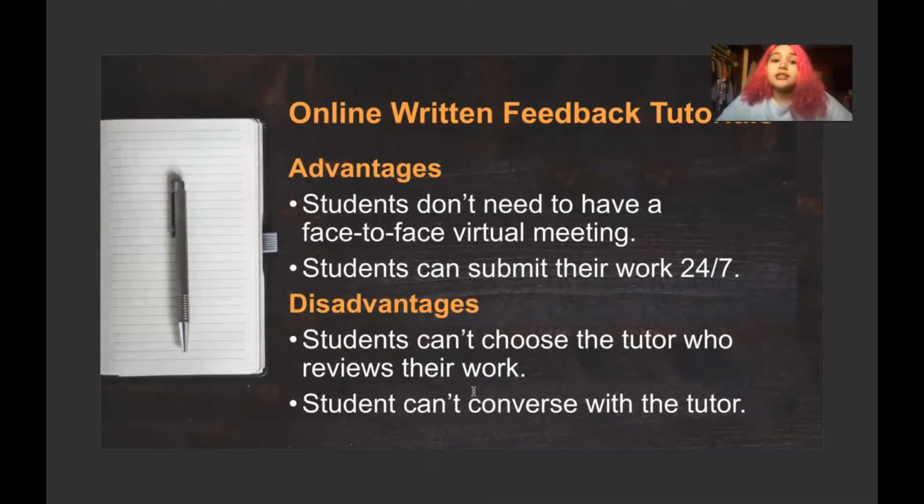Some advantages and disadvantages to online written feedback. An advantage is students don't need to meet face-to-face. So you don't even need to get dressed up to submit your paper. Another advantage is that students can submit their paper 24/7. You could submit it at 2 in the morning, 3 in the morning, as soon as you wake up. At any point of the day, you can submit your paper to this forum to get it checked by a tutor and commented on.